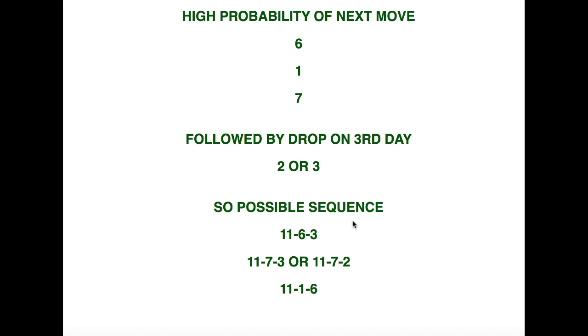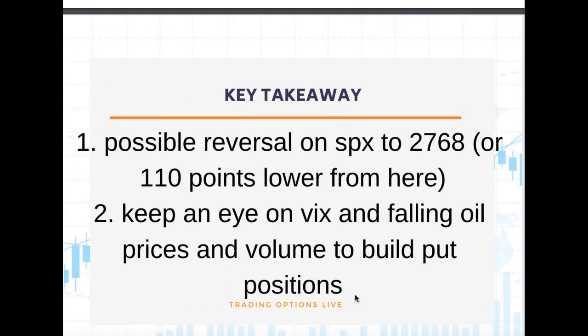So here are the possible sequences that we calculated going into tomorrow and the next day. Possible sequence 1163, 1173, or 1172. And a little bit more of a complex one, 1116, which ultimately will follow on a drop on the fourth day, which would coincide with a Monday. So if we are on a Friday, it would make sense to actually start buying some puts for the following week. Okay, and ultimately, here's what we're saying.